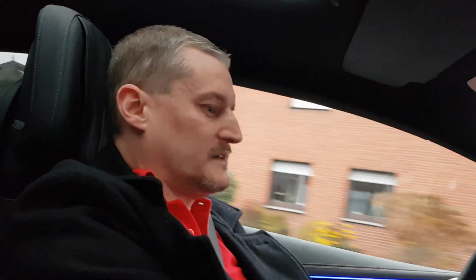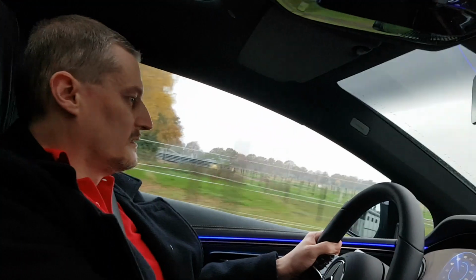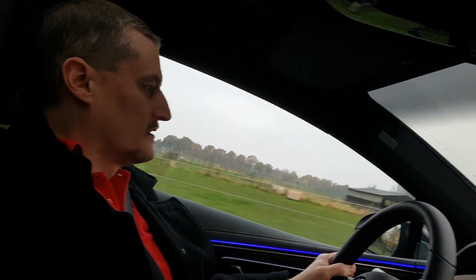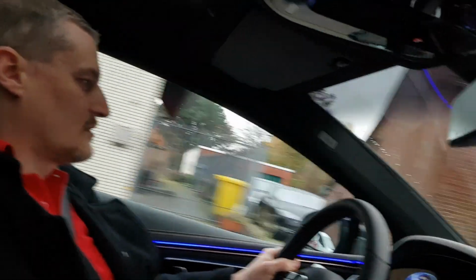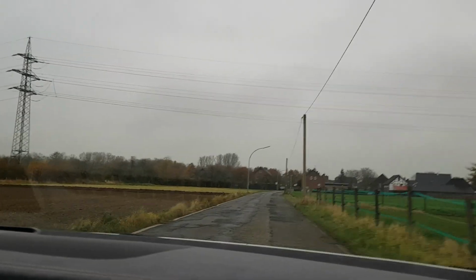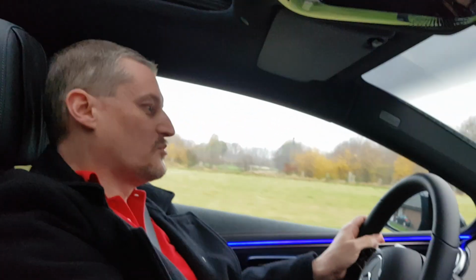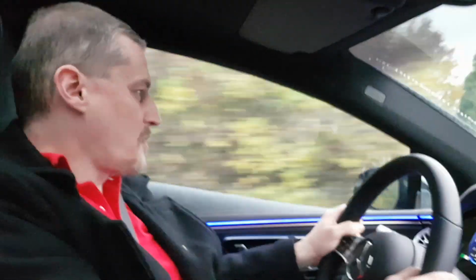Now we are getting on the bumpy road. You just hear the bumps and the car will react a bit, but it's still quite comfy. It's not smooth as silk, but I guess at the moment it's the most comfortable car you can get. Or you buy a very old Citroën DS with a hydropneumatic suspension. This car has an air suspension.